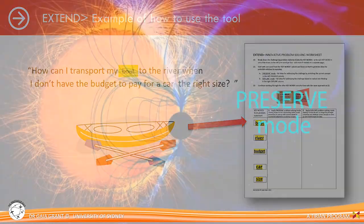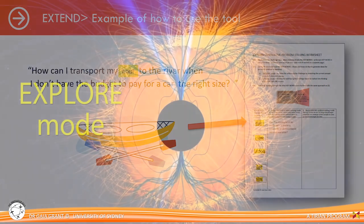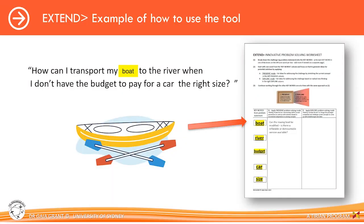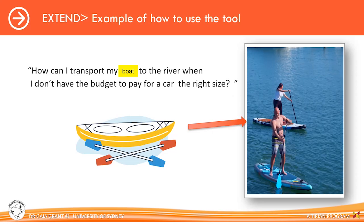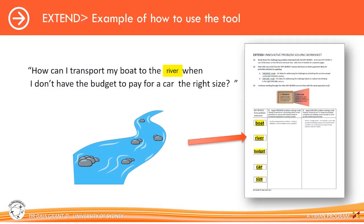Boat, preserve mode, working with what I've got. Can the rowing boat be modified? Is there an inflatable or demountable version available? Explore mode, thinking of something completely new. Should I change sports? For example, I could take up paddleboarding instead. The paddleboard is smaller. Or I could exercise using a rowing exercise machine instead. Then you would continue working through the other keywords, one at a time using the same approach.